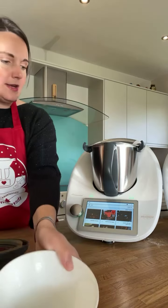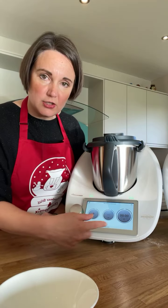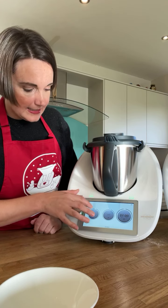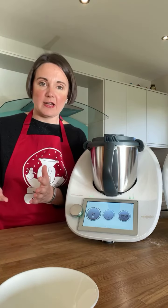There it goes, white granulated sugar. Then I'm going to come back to my home screen. So I've got 3 dials on the front. You'll notice time, temperature and speed. I'm just going to set that for 10 seconds and speed 10. Okay, so in 10 seconds, I'm going to have icing sugar. In 2 seconds, I would have had caster sugar.